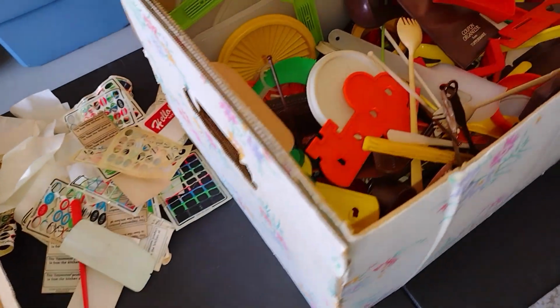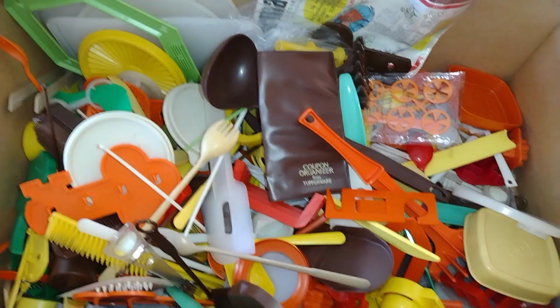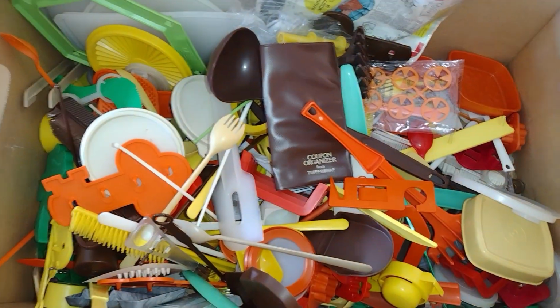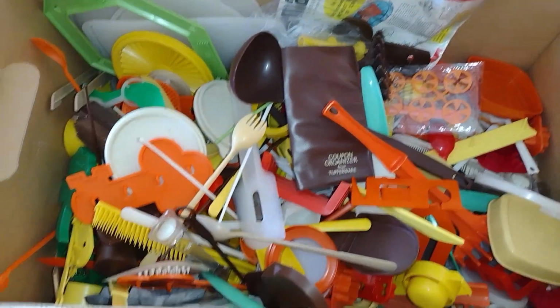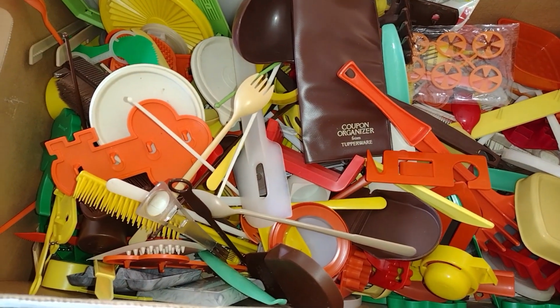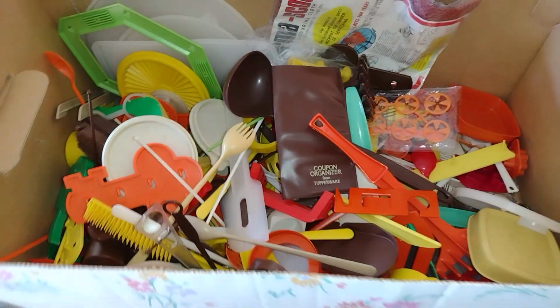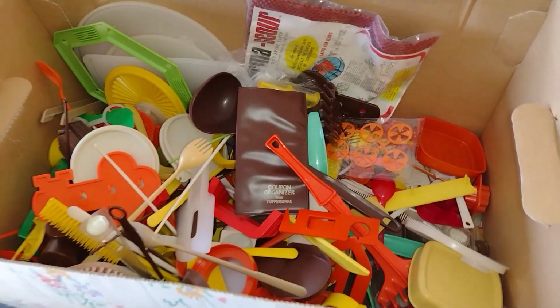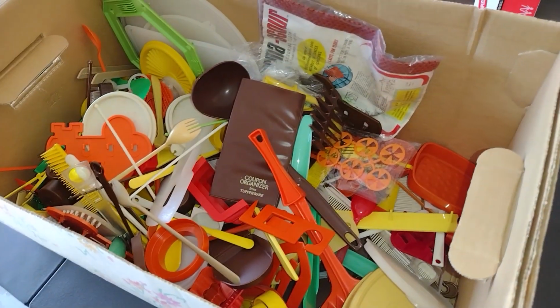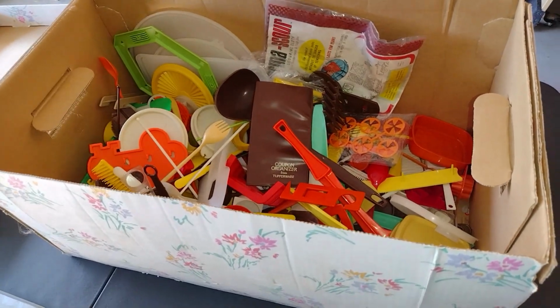But all of this stuff, I'm going to have to find a way to post it on the Buy Nothing site. Maybe I can put together little bags of stuff. Maybe I can just grab out like items and post it that way. I'm not really sure what I'm going to do, but I know it's time for me to find a way to let go of the rest of these Tupperware gadgets. I had a lot. I think I had 2 or 3 boxes.